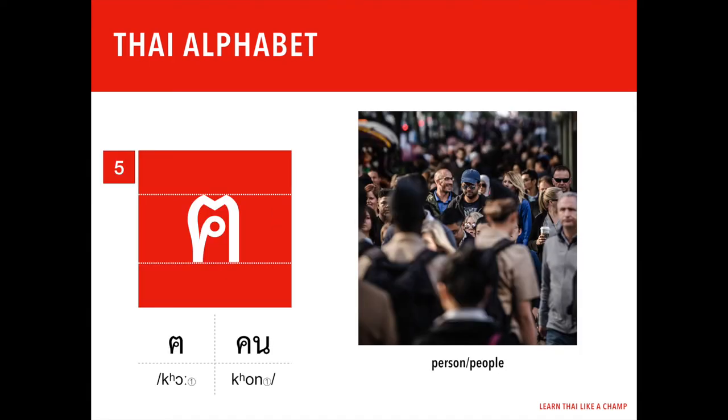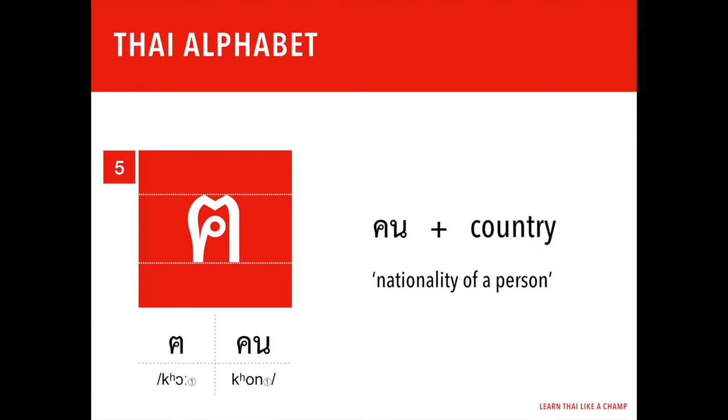Next up, kho is the second part, which is the vocabulary or word associated with that letter. The word khon means person or people. You can also add the country where you're from to the word khon to denote the nationality of that person.